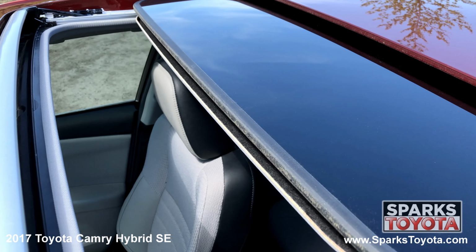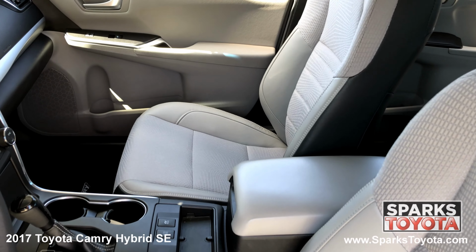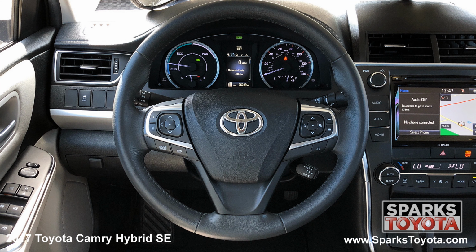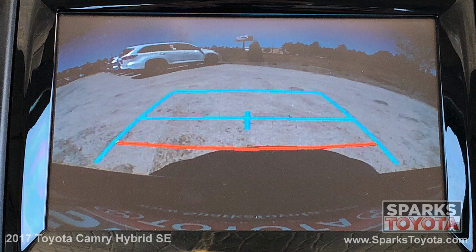We can't forget about the power sunroof, the front row adjustable sport fabric and soft-touch trimmed bucket seating, cruise, dual zone auto climate, a locking glove box, a push button start, selective entertainment, a leather wrapped steering wheel with convenience controls, the multimedia and navigation touchscreen with a CD player, Bluetooth and voice recognition, and a backup camera to make backing up a breeze.